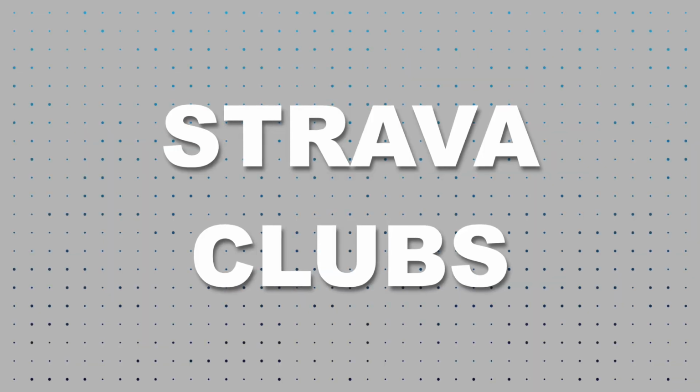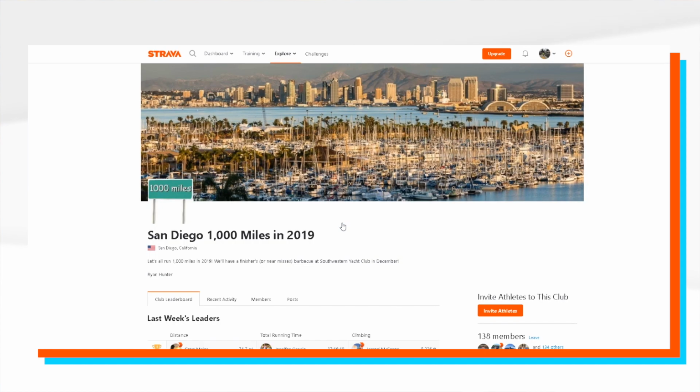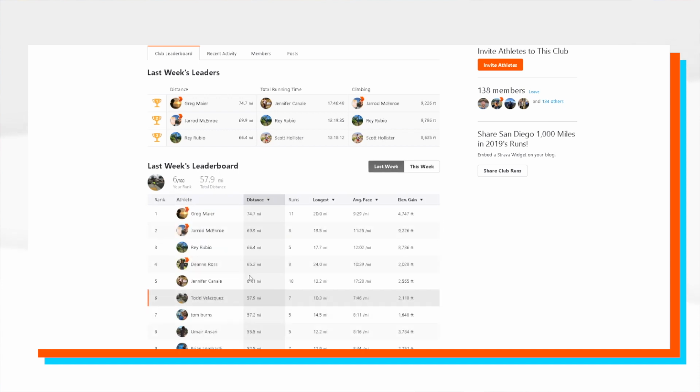Number 2, Strava clubs. In clubs, you can find different groups that are meeting in your community, or groups that are meeting virtually. For example, people using Strava in San Diego. This one is San Diego, 1,000 miles in 2019, for people who want to run at least 1,000 miles in 2019 in San Diego. You can join this club and compare yourself against everybody on a week-to-week basis. This is this week, just today's run: I ran 7.7 miles. You can see the other people that have run today as part of the club, and you can look at last week and see how many miles each person ran.